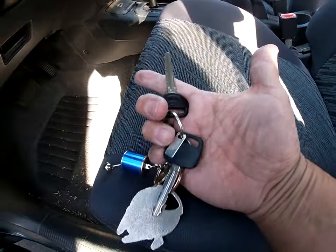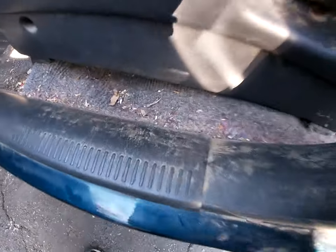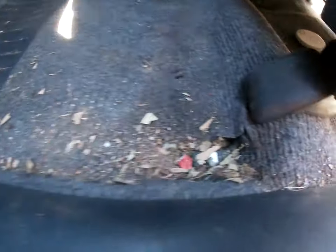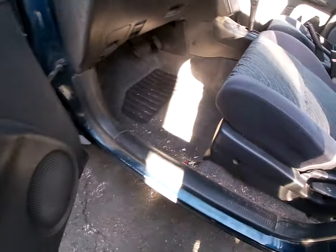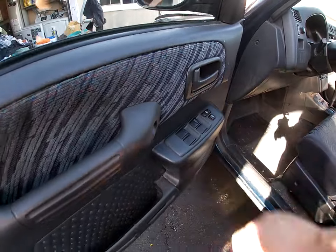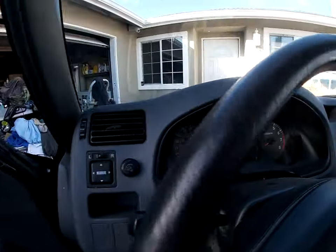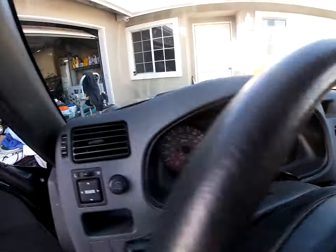Got the original key and a valet key. Look at that. I couldn't find this lever when I needed to put gas. It was so built up with all this junk. It was hiding under there. It's even got express down and up driver window, electric locks. Check out that dash. There you go.